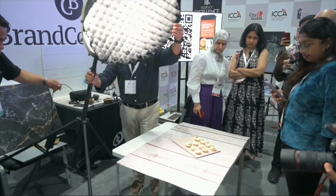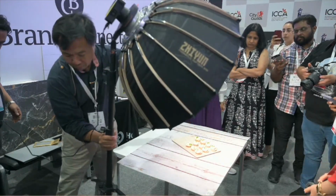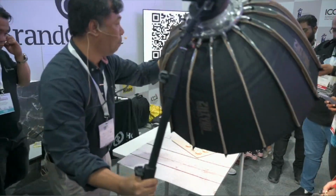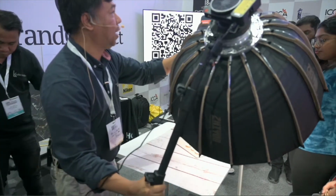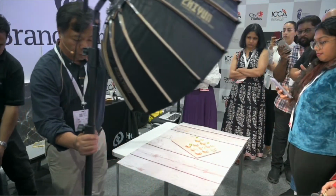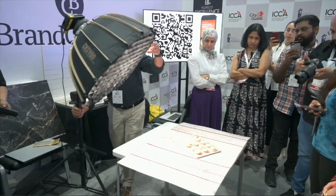And if you go to the front, sorry, it will be even more. See, you don't see the ridges anymore. So we want to make sure it's a balance between texture and color.